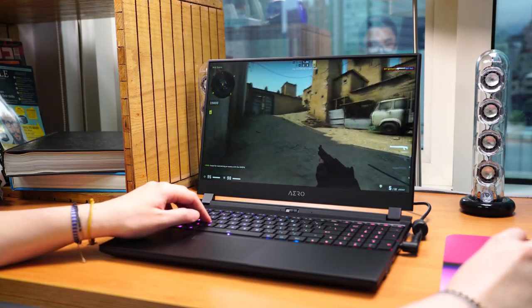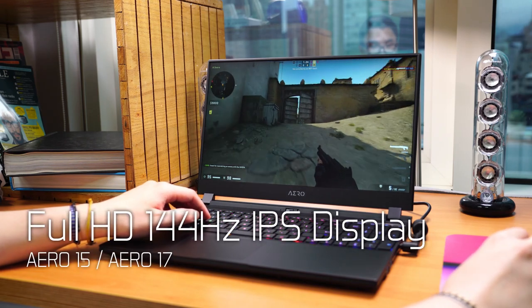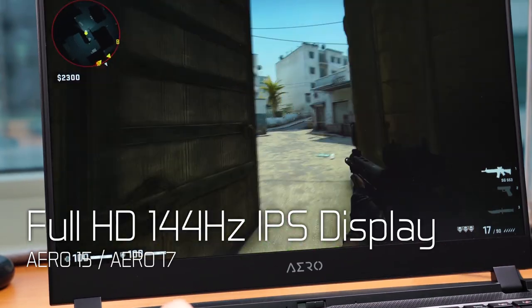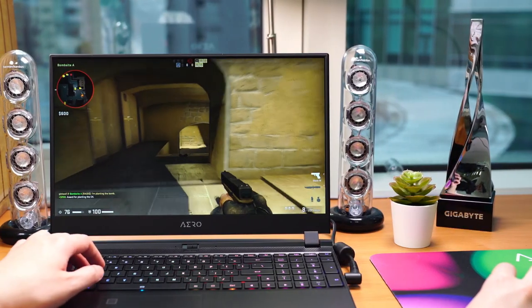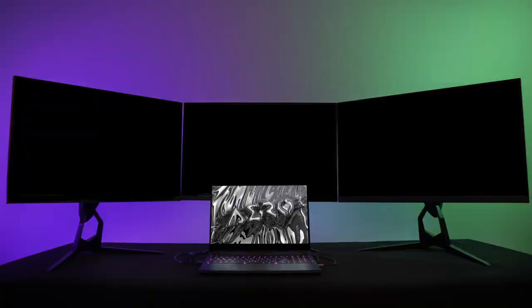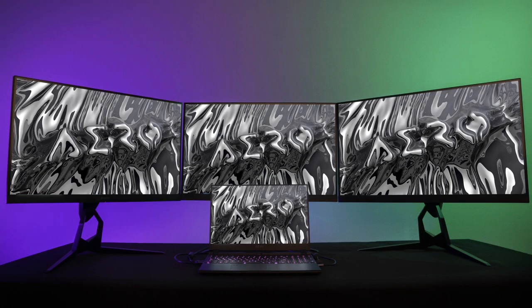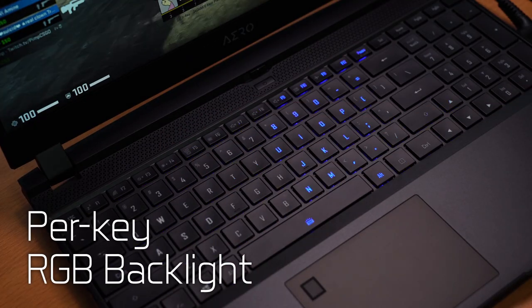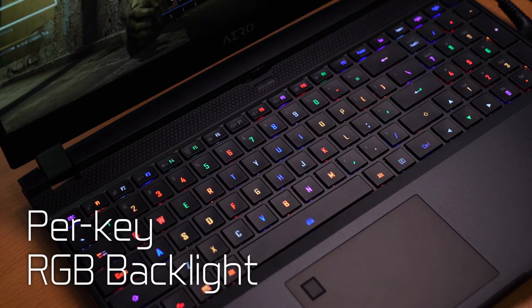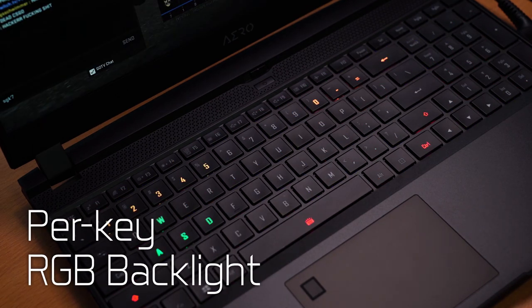AERO series also offers 144Hz high refresh rate display in satisfying the gamers. With powerful CPU GPUs performance and premium input-output interface design, users can play games, stream, and surf the internet all at the same time. The AERO also carries perky RGB backlight keyboard, which supports different animations. User can also customize the light effects.